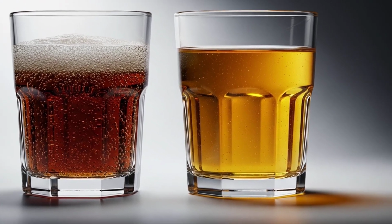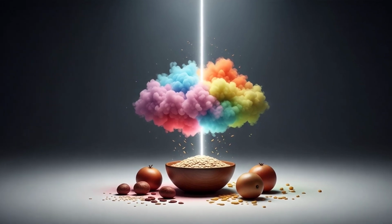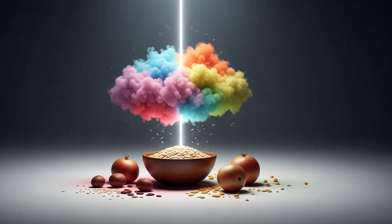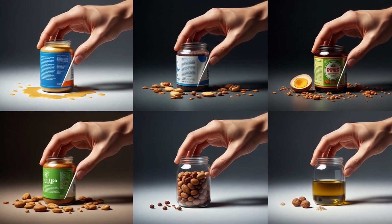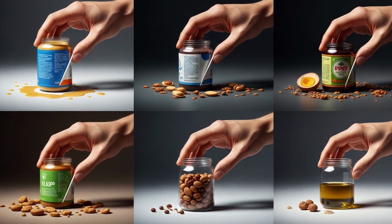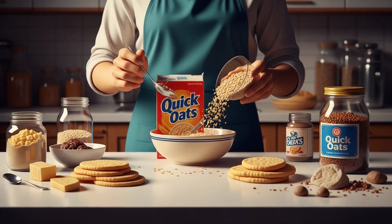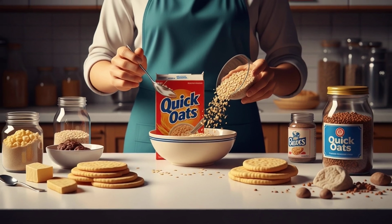Our goal today is simple: to learn how to see through that marketing fog and start making decisions based on solid, factual knowledge, not just on the beautiful promises printed on a label. So our first suspect is instant oatmeal. Yes, that very kind we've been told since childhood is the gold standard of a healthy breakfast.